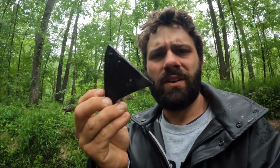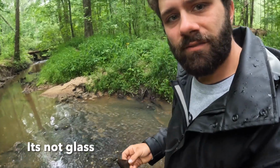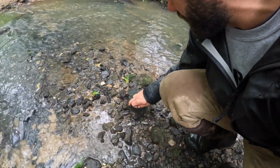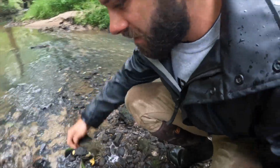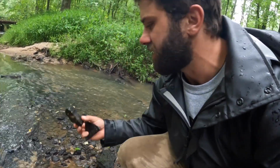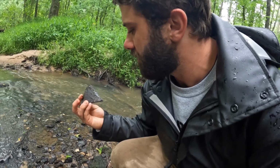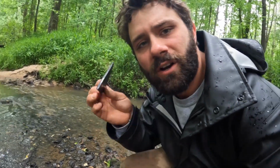Got a raindrop fall on my eyeball. Tell me if y'all ever seen anything like this. I just found it. I was getting this transition scene for y'all. And it's just a... I don't really know. Just a weird... Like all these other rocks are dark too, but they're not perfectly flat. Maybe it was part of something, I don't know. Kind of an odd find.